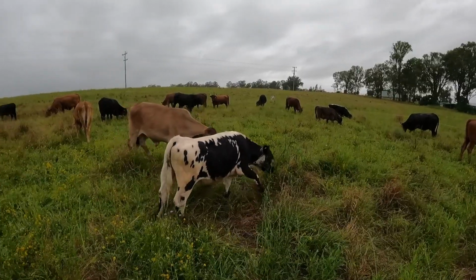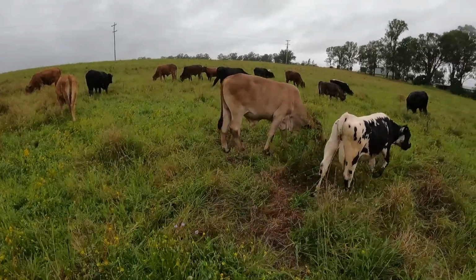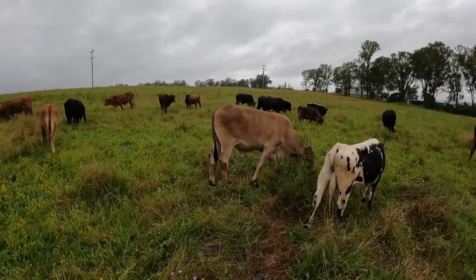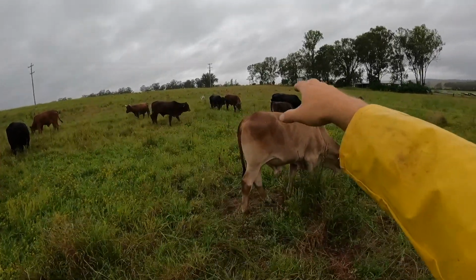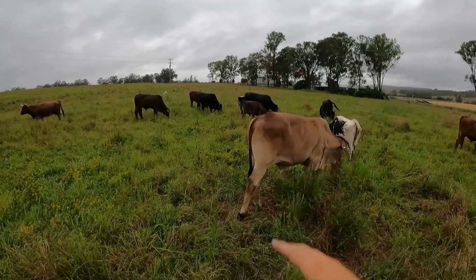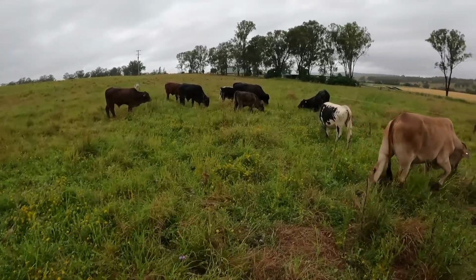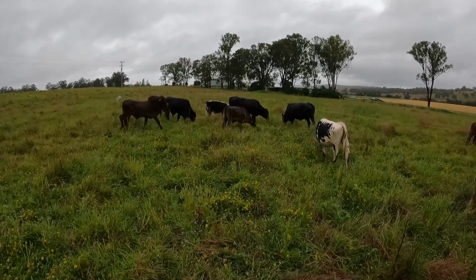And yeah, the idea with them as well is to background them, and basically all that means is we want to put some economical weight gain on them. So there's one here. They're all Brahman-infused steers. Put some economical weight gain on them between being, say, a weaner yearling and when they're finished, whether that's on grain or wherever they decide to send them.